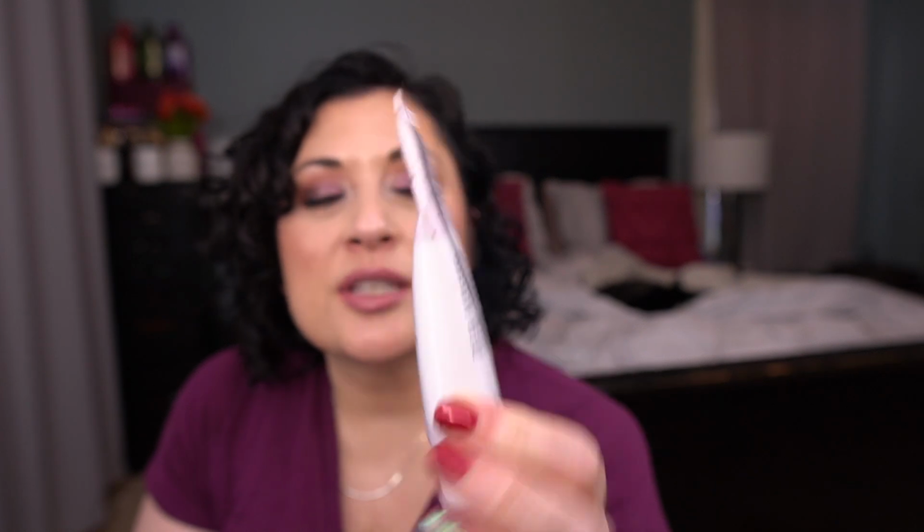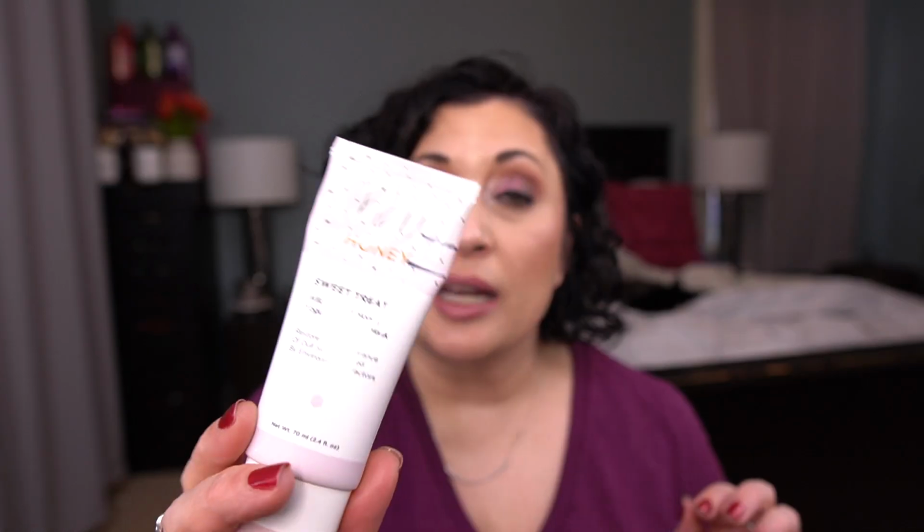I did use this once, and I do like this mask quite a bit. I don't know that I would go out and repurchase it. I have other hydrating masks that I prefer over this, but this is nice. I do enjoy that one. All right, so those are the body care, skincare items in the first half of my project.